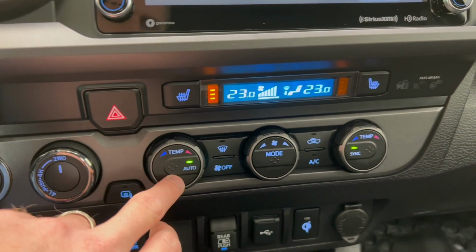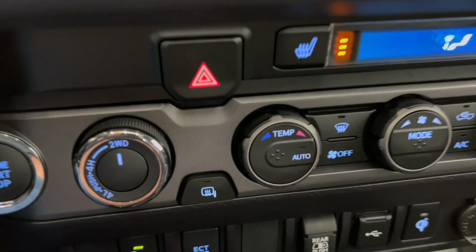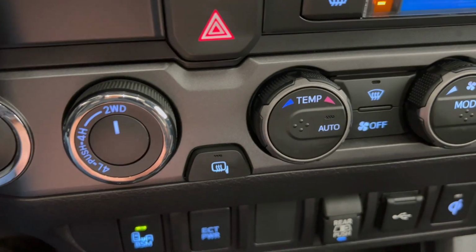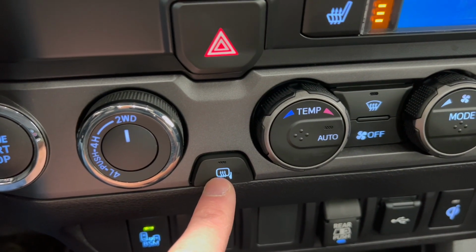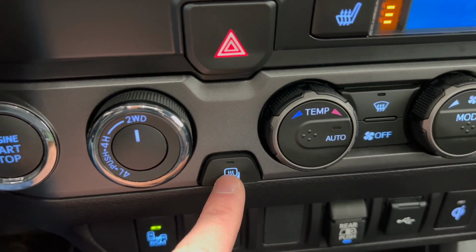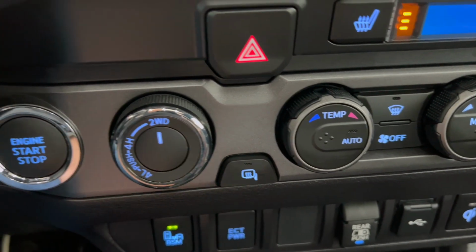So I'm going to turn the climate system off here for a second. And a couple of little interesting things. Because it's a pickup truck with a sliding rear window, it doesn't always have the rear window defrost. So this would normally be your rear window defroster. This one doesn't have it on this particular option package, but you can still defrost your mirrors like that.